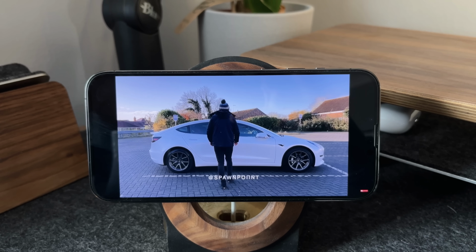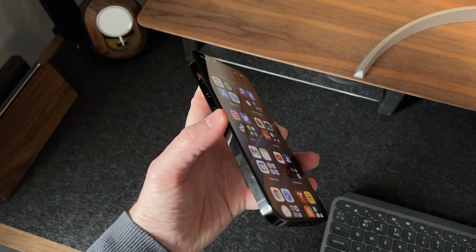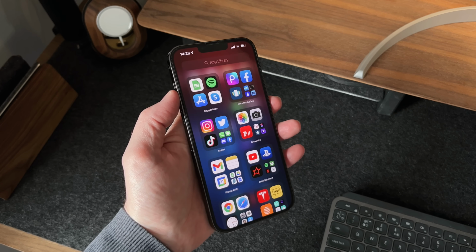So it's been 2 years since I picked up my Tesla Model 3, and today I wanted to give you my long-term review.